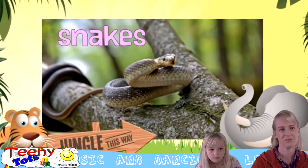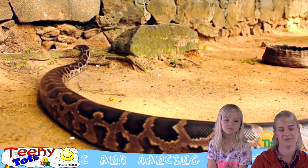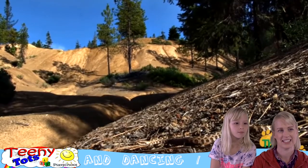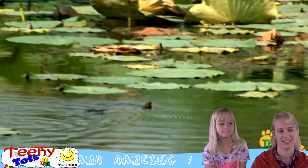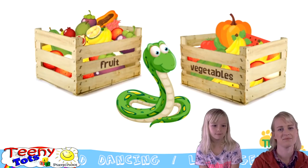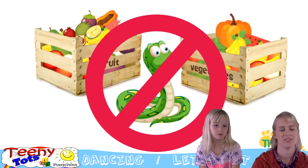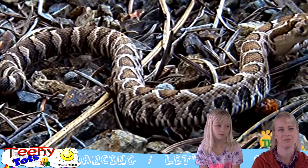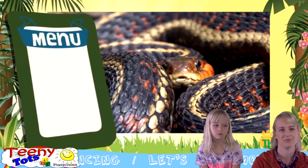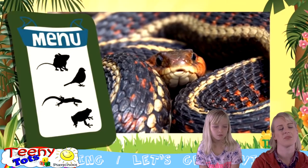Today, we're looking at slippery snakes. Snakes have no legs, so they slide around on their bodies. Look at that big snake. That would be hard. But it doesn't slow snakes down. They are great climbers and swimmers. And you won't see snakes in the fruit and vegetable store. That's because they're carnivores, which means they eat meat, like small animals. For example, rodents, birds, frogs, and other reptiles.